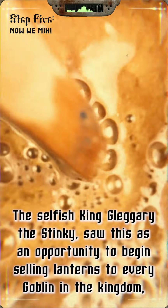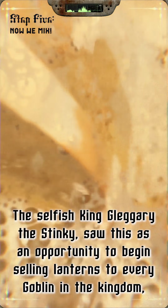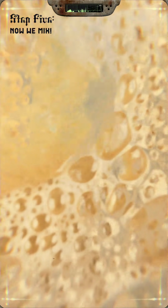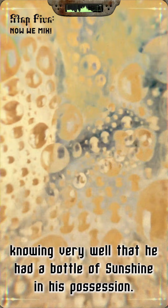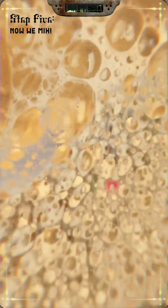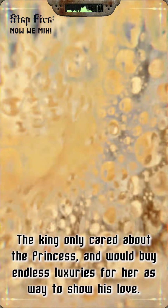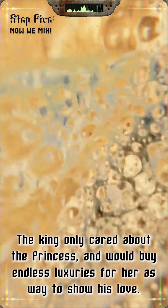The selfish King Gregory the Stinky saw this as an opportunity to begin selling lanterns to every goblin in the kingdom. Knowing very well that he had a bottle of sunshine in his possession, the king only cared about the princess and would buy endless luxuries for her as a way to show his love.